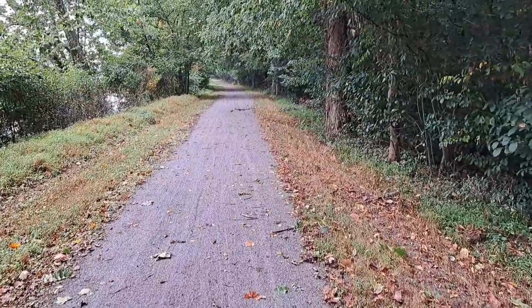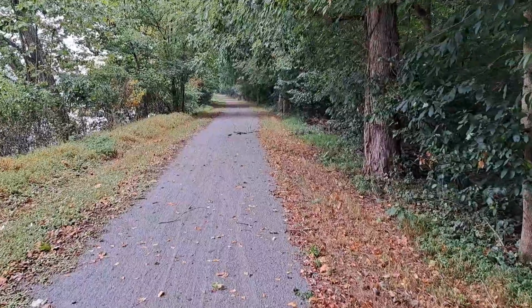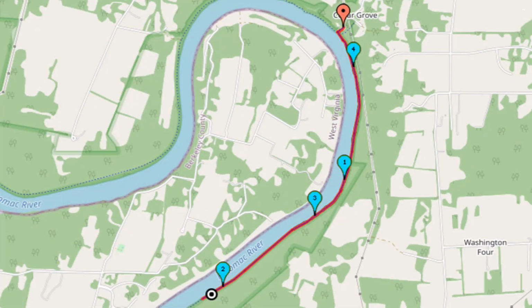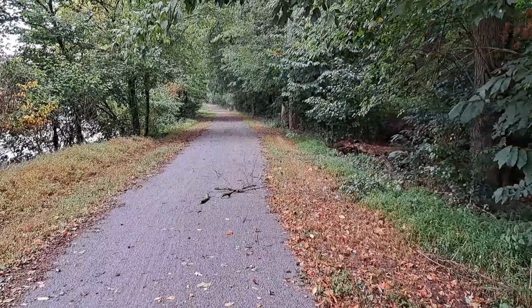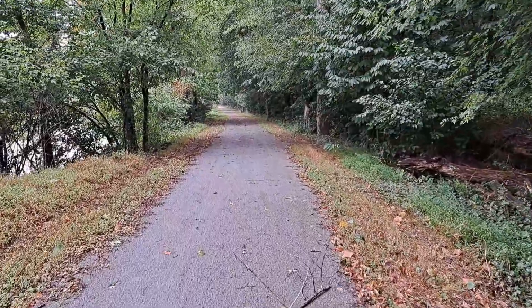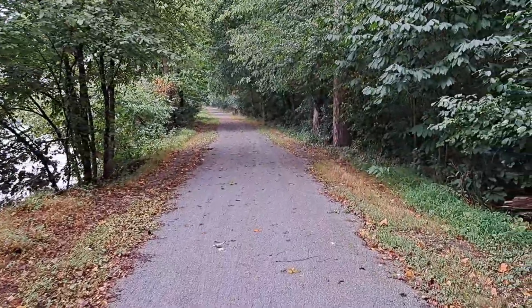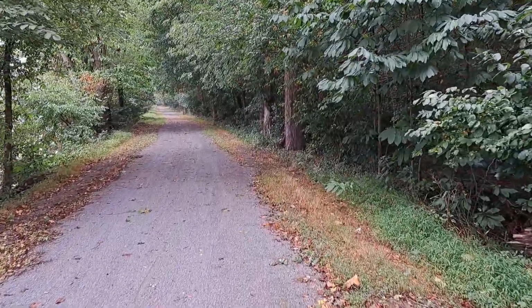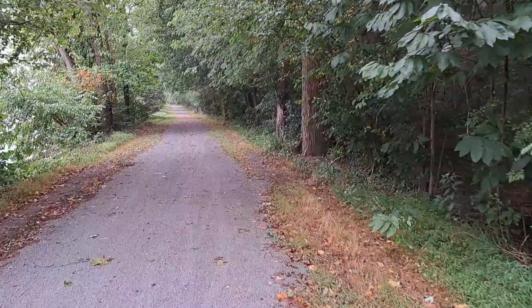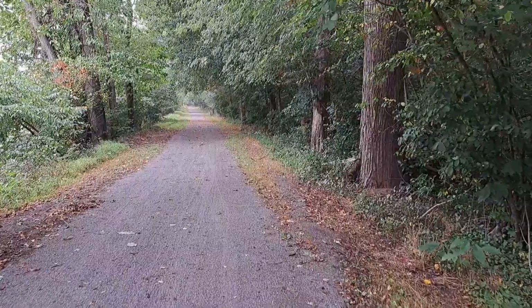We've crossed over about 10 of those concrete bridges that I showed you earlier. And there aren't any more on down the trail. That trail does keep going for another 86 miles all the way to Washington, D.C. But since there are no more concrete bridges, I figured that was a good spot to turn around there. Now we're going to head back upstream along the towpath.